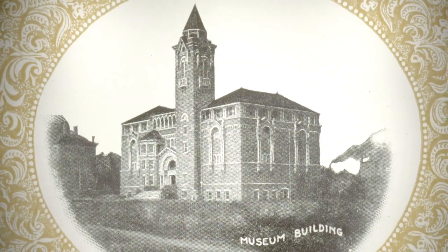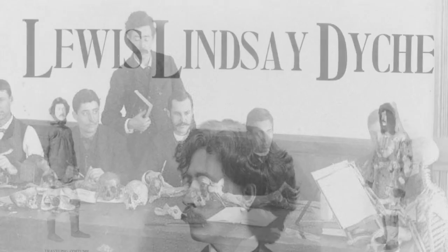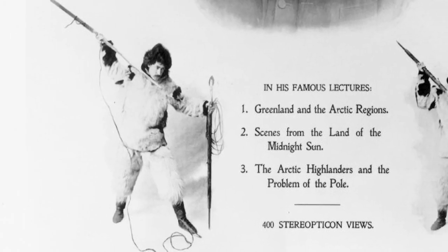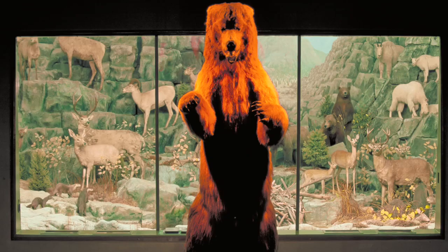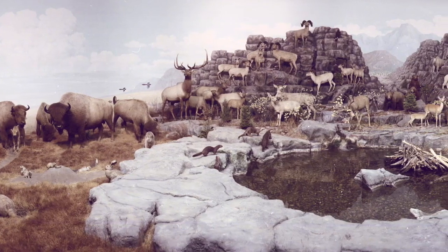It's also on the National Register of Historic Places and named for one of KU's most colorful characters, professor, taxidermist, and explorer Louis Lindsay Dyche, who collected specimens on expeditions in North America, Greenland, and the Arctic with famous explorers Cook and Parry. Inside, see Dyche's panorama of North American animals created in 1893.